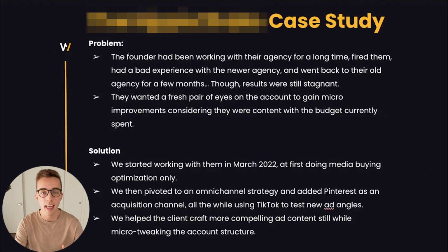So with that said, we added Pinterest as an acquisition channel. So no retargeting, just purely cold ads on Pinterest, which actually turned out to work very well, as you'll see in a second. And finally, we added TikTok, which we did not keep for that long with the client, but we added it just a little bit to test new ad angles. As I've been mentioning in a couple of recent videos, you get cheaper ad testing when using TikTok. So we use TikTok as a support channel in this whole strategy.